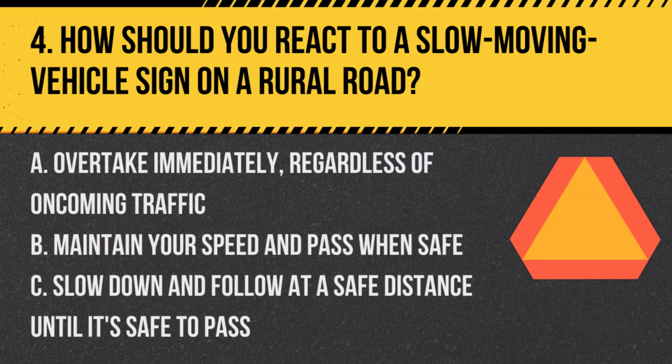Question 4. How should you react to a slow-moving vehicle sign on a rural road? A. Overtake immediately, regardless of oncoming traffic. B. Maintain your speed and pass when safe. C. Slow down and follow at a safe distance until it's safe to pass. Answer. C. Slow down and follow at a safe distance until it's safe to pass. It's important to be patient and only overtake slow-moving vehicles when it's safe to do so.